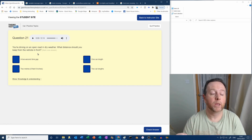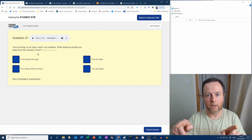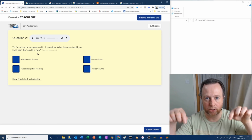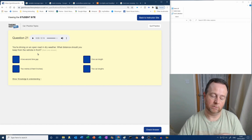Very good. I found it interesting. But on the dry, minimum 2 seconds. Double in the wet, so it's 4 seconds. 10 times, so 20 seconds if you're on snow or ice. That's physically on snow or ice, not just it's been snowing and the roads are wet, because that's a wet road rather than an icy road. So you need to be on the ice. Okay.